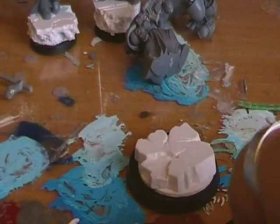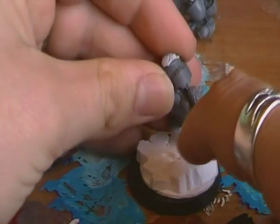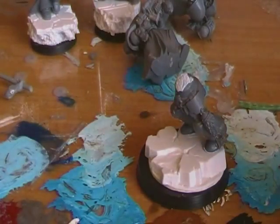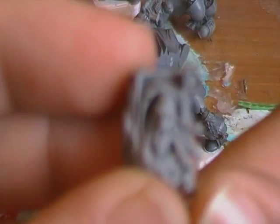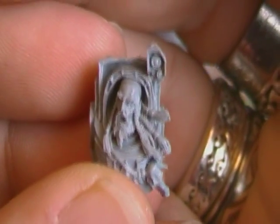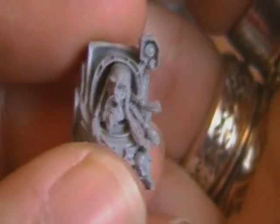Hold on, let me just pull it apart. The legs I'm going to use are this. These are the running Terminator legs, so he's going to be barreling across like that. The torso I'm going to use is this lovely Forge World one. When it decides to focus, there he is. This is absolutely beautiful, this Forge World torso. I'm going to use that, I'm going to put hair on it, and he's going to be Logan Grimnar.